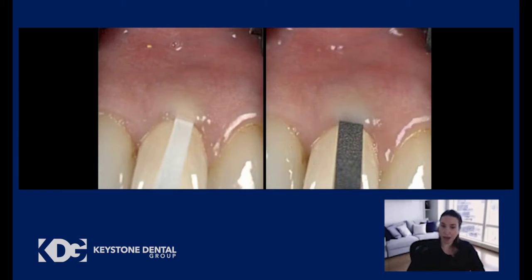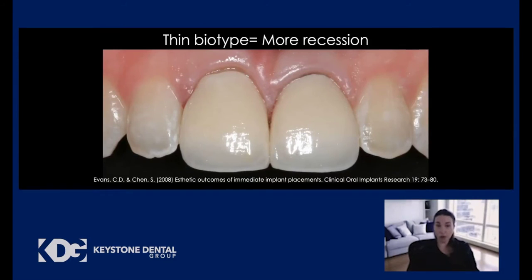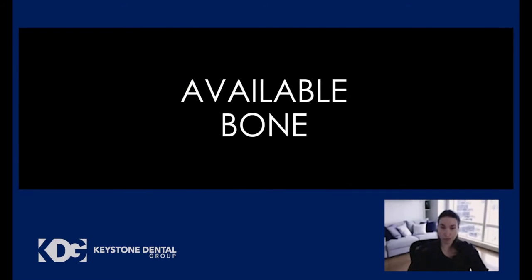We are just placing a piece of paper, white to mimic zirconia, black to mimic metal or titanium. And you can see that even with the zirconia, there is a difference in the soft tissue color because the tissue is so thin that it cannot mask whatever we put underneath. Even more, the thin tissue biotype will be more prone to recession.